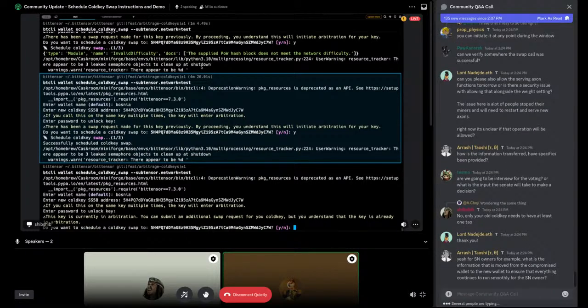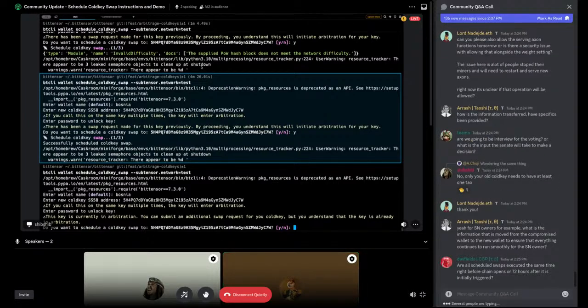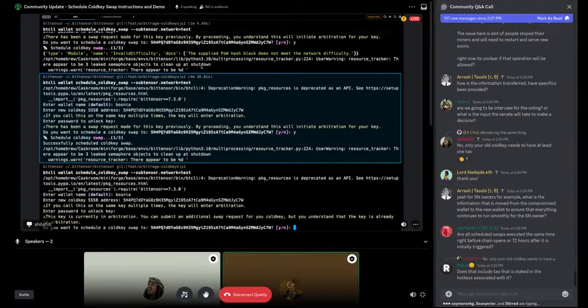That totally makes sense. Are we going to be interviewed for the voting? Yeah, if there is a voting process, we really hope there are not many. Then you will have to work here in the Discord to reach some sort of social cohesion and consensus amongst the other members of the community.